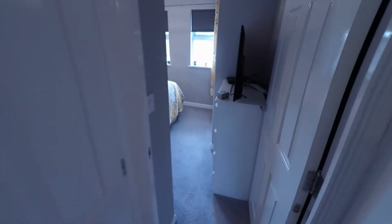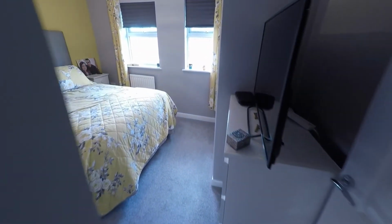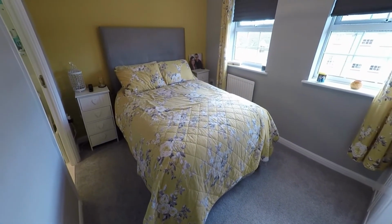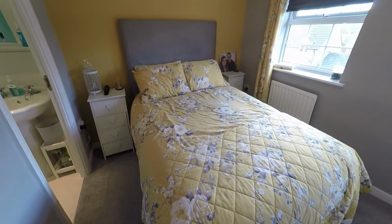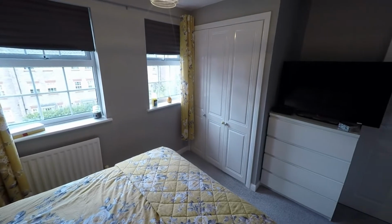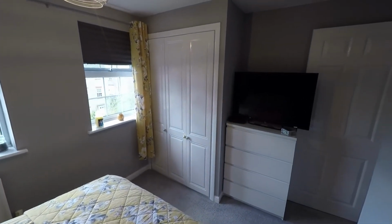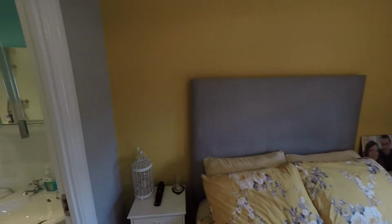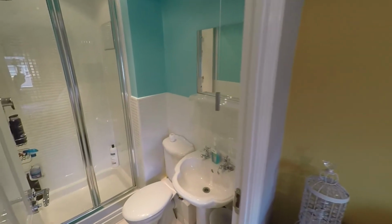The front of the property, we have the master bedroom. Again, another really good size double, all bedrooms being really good size. Again, the double windows and built-in wardrobes. And being the master, we also have a private ensuite.